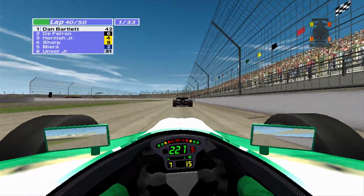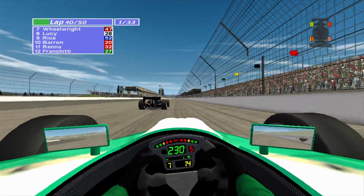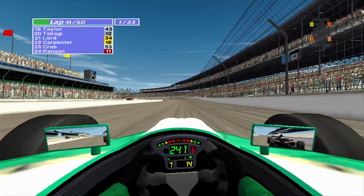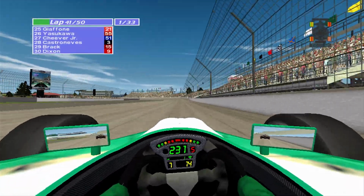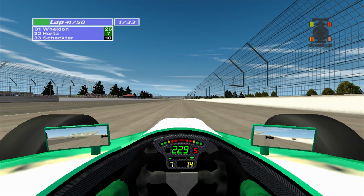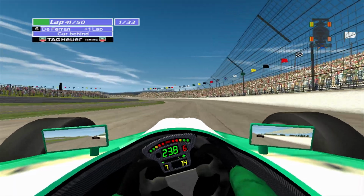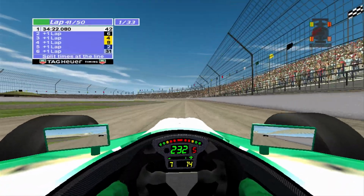Oh, that was close. Bloody hell. Car outside, still there, still there, still there, outside, clear. That could have actually ended our race. Had I gone up his chuff, had I just literally tapped him with the smallest of nudges, we would have spun and crashed into the wall. So that was incredibly lucky.